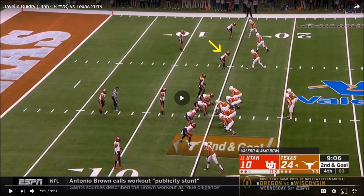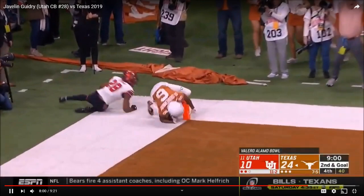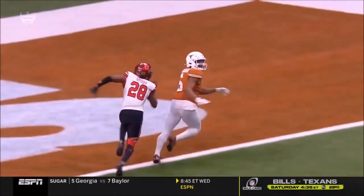Look. Second and goal, pressure comes. Ellinger takes a hit. Over the top. Duvernay jumps up, gets Moss. I mean, this is a great job. Just look at him jab inside and then just run to seven. You see him push off there at the break point.